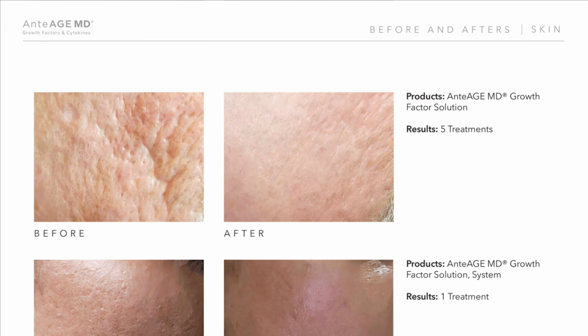Discover the next level of skincare with AnteAGE MD. After just 5 treatments using our growth factor solution, users have seen significant improvements in skin health. But the journey doesn't stop there. Combining the growth factor solution with our complete system amplifies the rejuvenating effects, showcasing the true power of our advanced skincare technology. Witness the transformation and embrace a future of radiant, youthful skin with AnteAGE MD.